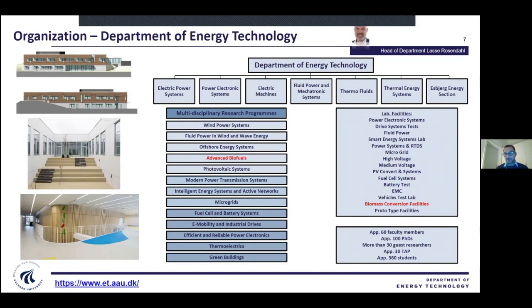So we have a faculty of almost 60 members and close to 100 PhD students. We also welcome guest researchers from all over the world, and almost 30 technical persons, and almost 300-400 students, including the master students.